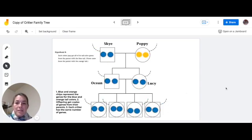Now for hypothesis B, saying that each critter pup got all of its tail color genes from the blue tail parent. So Sky gave all of his tail color genes to Ocean and all of his to Lucy. Poppy did not give any genes to Lucy or Ocean. And then the same for the grandpups. All of them got all blue genes from Ocean, or all of them from Lucy.